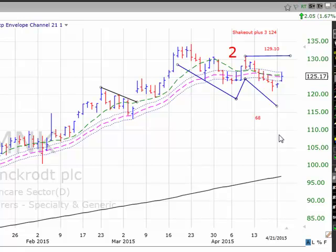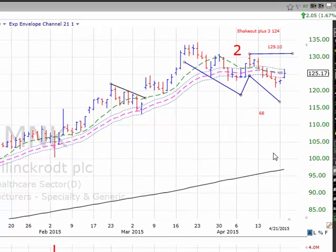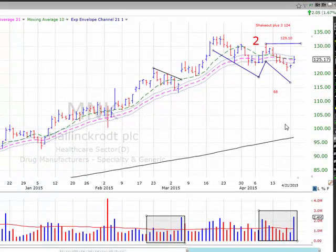The first is a shakeout plus 3, which would give us a buy point of $124 a share. The second is at the high point of the middle of the basing formation, and that would give us a buy point of $129.10. However, yesterday Mallinckrodt put in another very nice pocket pivot.